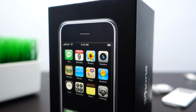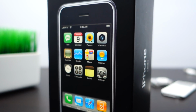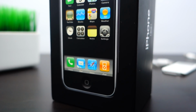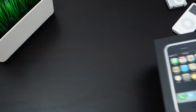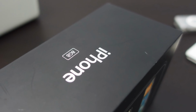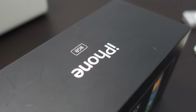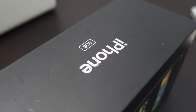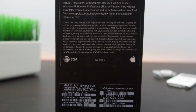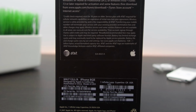Hey guys, it's Greg with Apple Explained, and welcome to Tech Flashback, where we travel back in time and review what used to be the latest and greatest tech products. Now let's turn back the clock to 2007 and take a look at the revolutionary Apple iPhone. It retails for $499 or $599 in 4 or 8 GB models. And it includes a 2-year contract with AT&T, who is the only cellular provider available for iPhone.